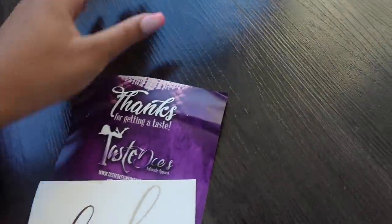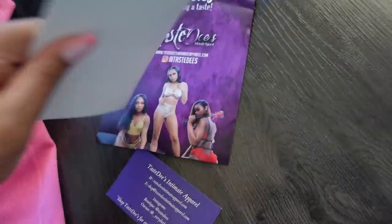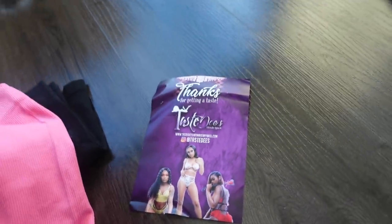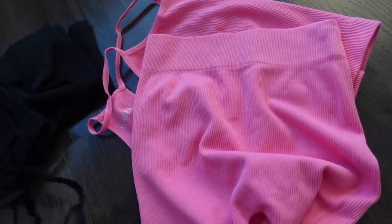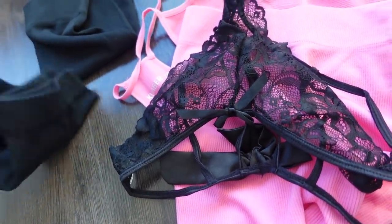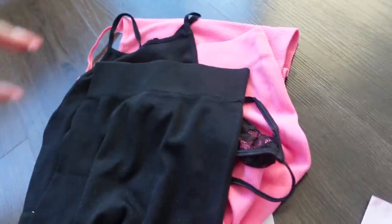Okay, so next we have Taste These Intimate Apparel. She sent me some lounge sets. No lingerie, but she did send me some panties, and then another biker short.